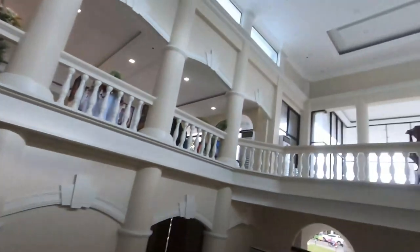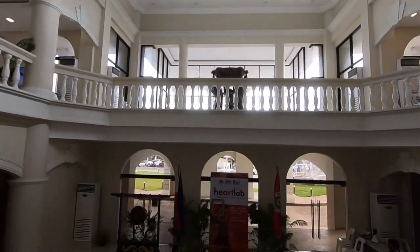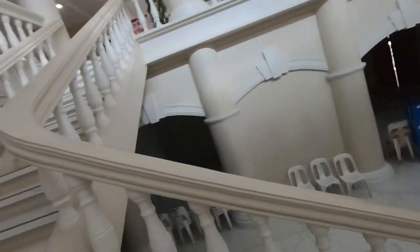Done taking pictures, so I'm done here. As you can see, this is a chandelier. Especially Bisaya artists from Mindanao.